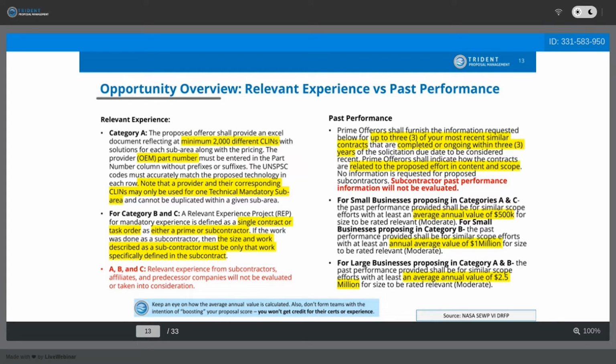So if you're not teaming for the purpose of being able to provide a better solution in delivery, which is still an important function of teaming, right? You still may want to talk in your management section about the delivery team that you're bringing. Just know that they are not going to be able to contribute to your score in either of these 2 areas.